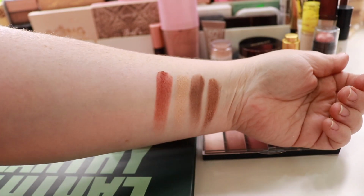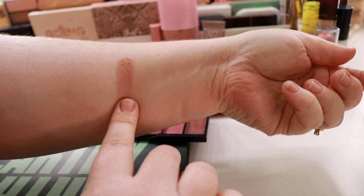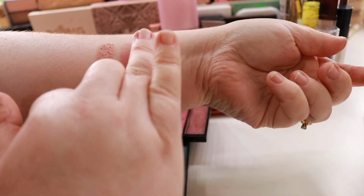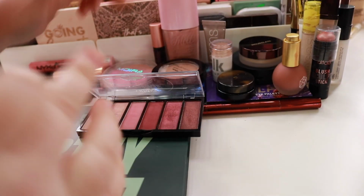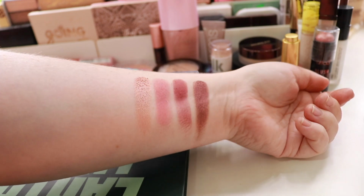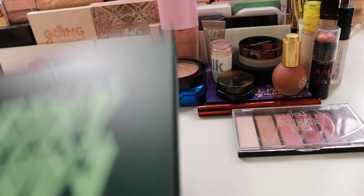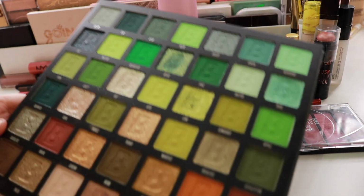Beautiful. That's the Essence Bronzed This Way. Oh, that one didn't really show up, did it? That's better. I think I've only used this palette once, so it'd be good to play with this one. And then Earthly. Obviously I'm not going to do all of these, but we'll definitely get some there, and some down here.